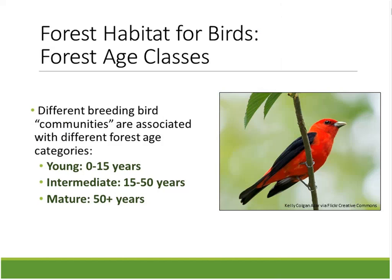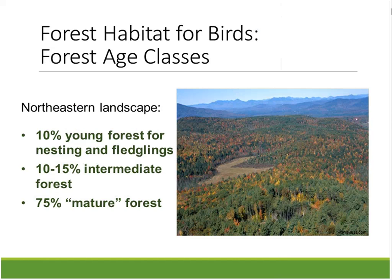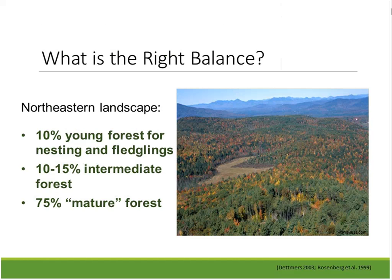And we can think of these forest age classes as young, intermediate, and mature, with approximate age in years listed here. So this brings us back to horizontal diversity at the landscape level and being able to provide these different forest successional stages to benefit the most birds. So what is the right balance across the landscape?